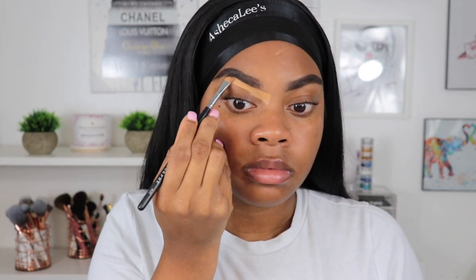So I've really just been using this on my brows constantly, literally every time I do my makeup, and it works very well for me. It stays on throughout the whole entire night, and it's not too dark, not too heavy, very light and natural, and that's always the look I'm going for with my brows.